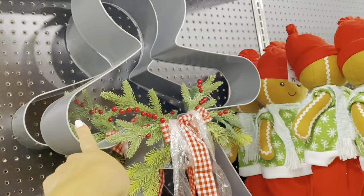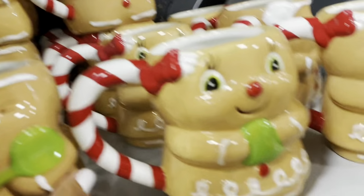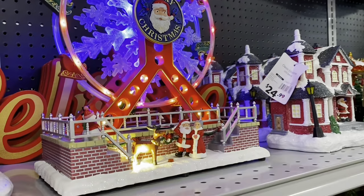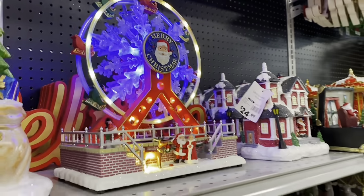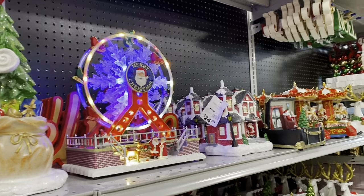Dude, oh my gosh, and look at, I want that. I want that gingerbread decoration for my house. Oh my gosh, they go together. Stop, we literally need them. Should we get them? 2 seconds later. We found more Christmas stuff. Okay, I actually need that. I'm facing my dad right now. You don't want this. Really? Oh, so cute.